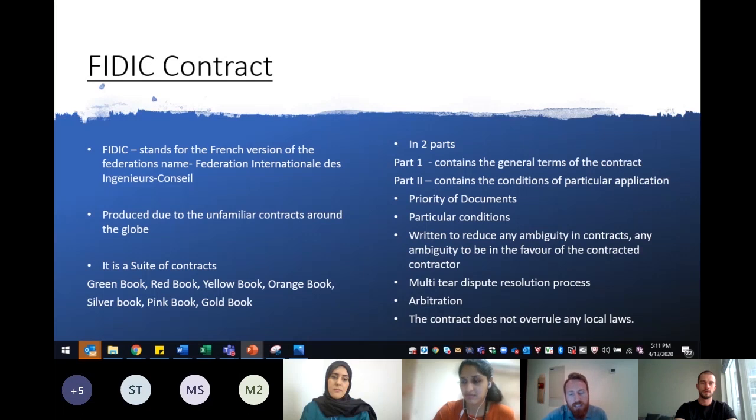Basically, you can go online and you can download a FIDIC contract template. Obviously, there's a cost associated to it, and you can fill that contract in, and you have the basis of a contract to start from. However, FIDIC is a suite of contracts, and the contracts come in all different colours depending on its type. Generally, in fit out, we're dealing with green, yellow, and red FIDIC contracts.